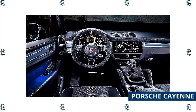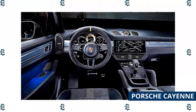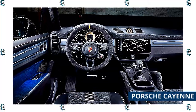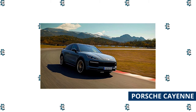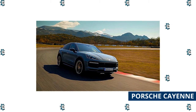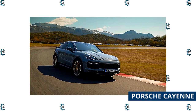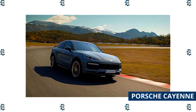Porsche offers Cayenne in the UAE multiple powertrain options, including petrol and petrol hybrid choices. The base variant of the Cayenne comes with a 3.0-liter turbocharged V6 engine that develops 335 horsepower and 450 Nm of torque. It is plenty quick too, going from 0 to 100 kmph in 6.2 seconds and hitting a top speed of 245 kmph. The Cayenne is also available with a 2.9-liter twin-turbo V6 in the S variant that belts out 434 horsepower and 550 Nm.